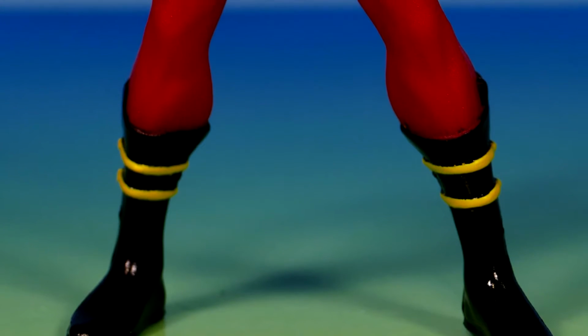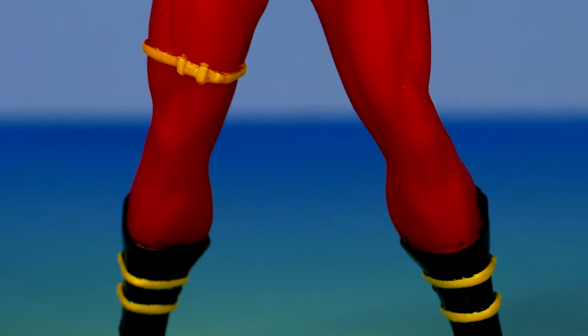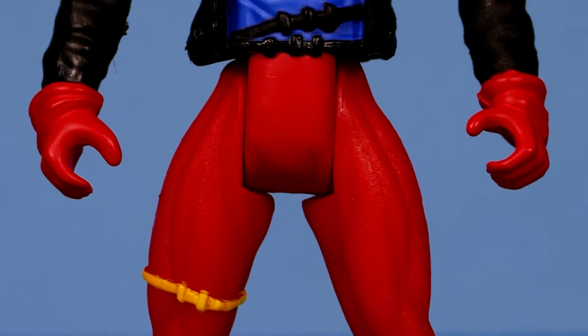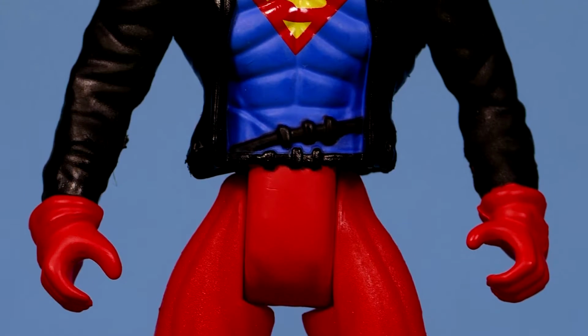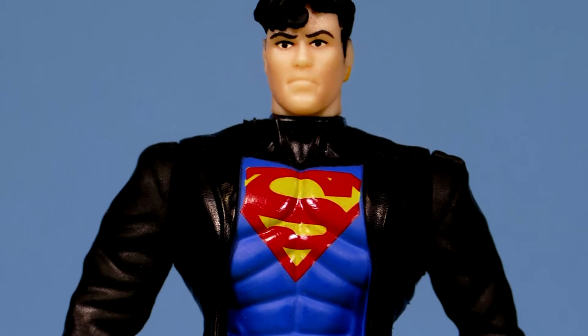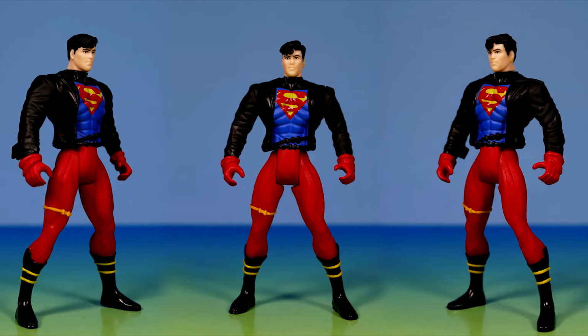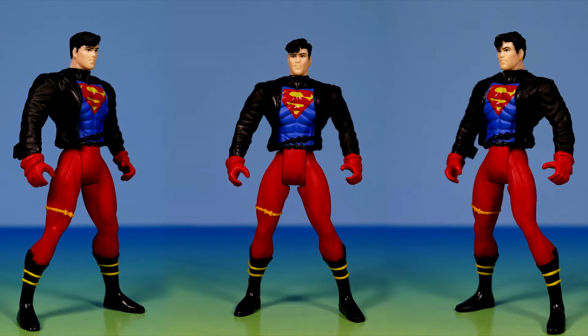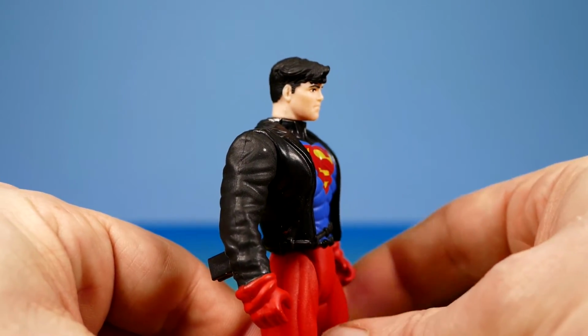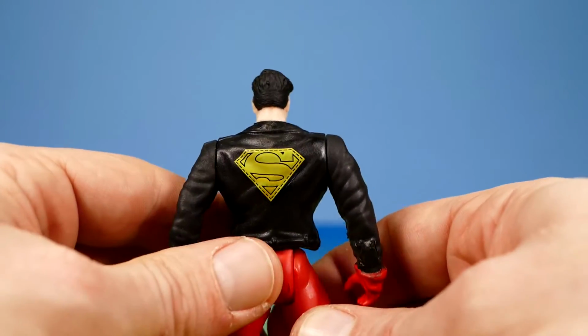Looking at Connor, toe to head, you can see that they got the details pretty much right and accurate for the comic books that he jumped out of the pages of. Black boots, red pants, red gloves, leather jacket, the little belts around his waist, the Superman S poking out of his jacket there. If I could pick one DC character that just looked so 90s, this would be the one. I think out of all of the figures from this wave, this is definitely my favorite, the Connor Superboy.